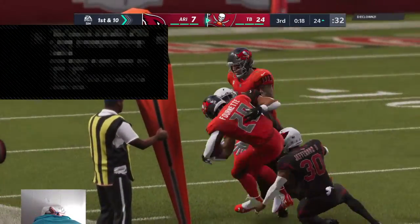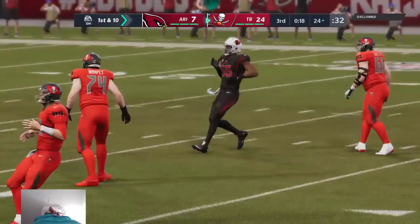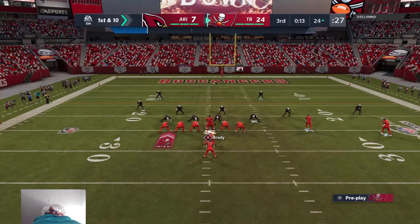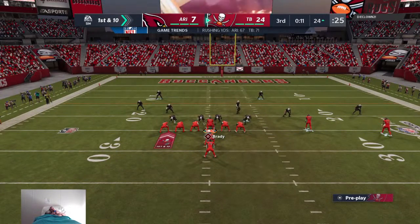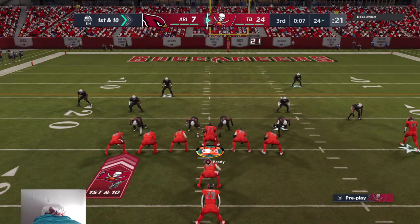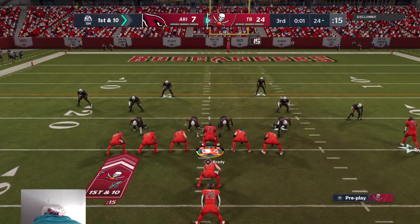How many times do we say in this game that speed kills, and it does it in so many different ways? In this case, you got a back who's quick and shifty, can make moves, make people miss, but also gets to and through a hole before it can close down. That's some of the benefits of that speed, not just outrunning people in the secondary, and that led to a really nice gain.